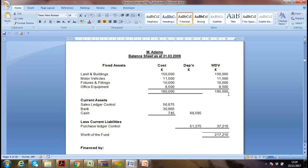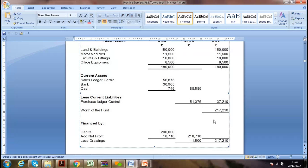We have total non-current or fixed assets of 180. Then we have current assets. Then we take out all the liabilities from it, and it becomes net assets. So we have net assets of 217210, or we can call it the worth of the fund. The same thing. And we learned the accounting equation: net assets equal our capital. Capital is given in the trial balance, we just put the figure there. We add the profit of the year from the profit and loss account.